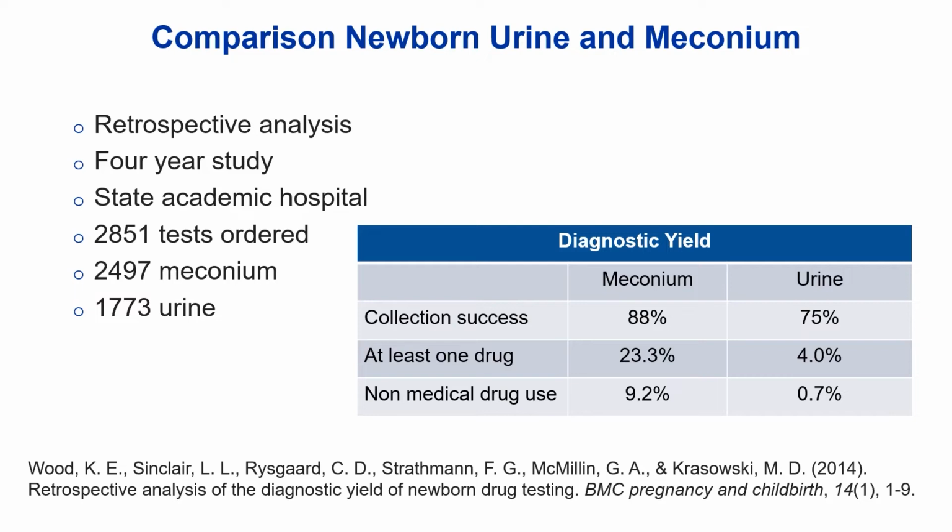As we would predict, the collection success was in favor of meconium, 88% to 75%. But for detection of at least one drug, there was a 23.3% positivity rate with meconium, and they only found 4% of the urines to have at least one drug. If you narrow the scope to only non-medical drug use, the 23% was at 9.2%, which is pretty good, but the urine was only 0.7%. So this paper points out really dramatically why meconium has bypassed urine as a choice for newborn toxicology over the years. It's just much better.